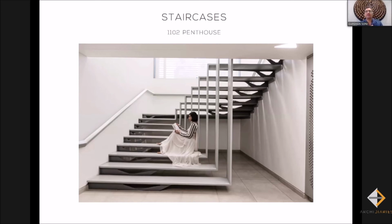Then as interior spaces, we explore various elements. One functional art is dealing with furniture, storage, etc. There is the element of staircase. There's a transition space that we explore, and we really have fun with it. So we have done various kinds of staircases, which become more than a staircase. This one was done in 1102 penthouse. The entire staircase is made out of metal.